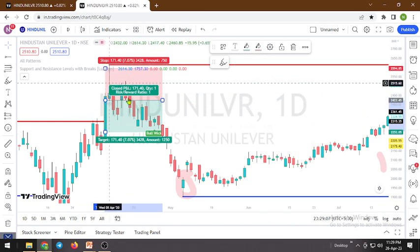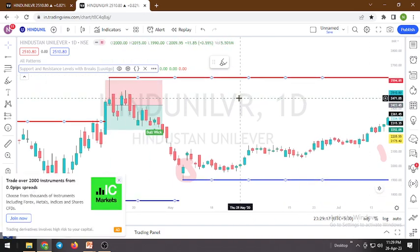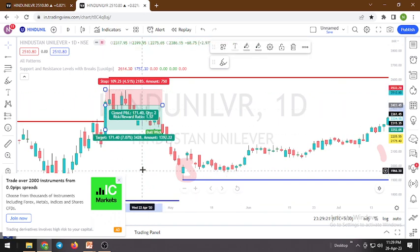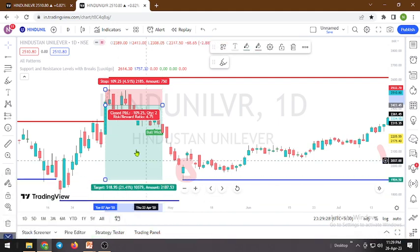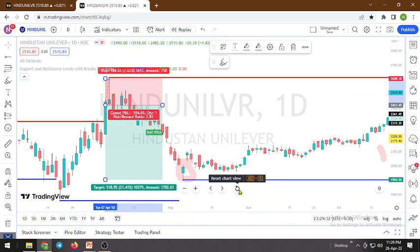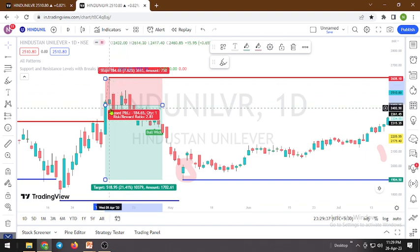If you see a very big candle, then you can keep your stop loss at half of the candle also if you are comfortable. Sometimes it may hit your SL, but initially you can put your stop loss on the top of the candle. See the risk to reward 1 is to 7.5. You entered here, prices come till here.